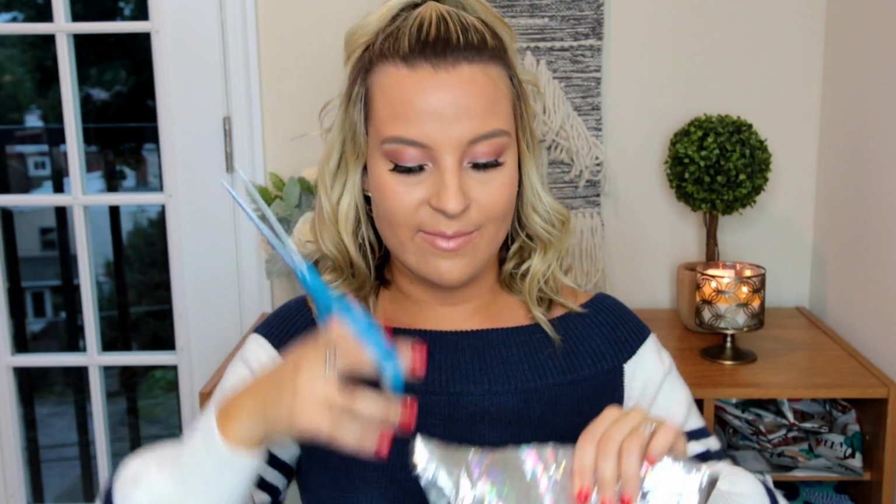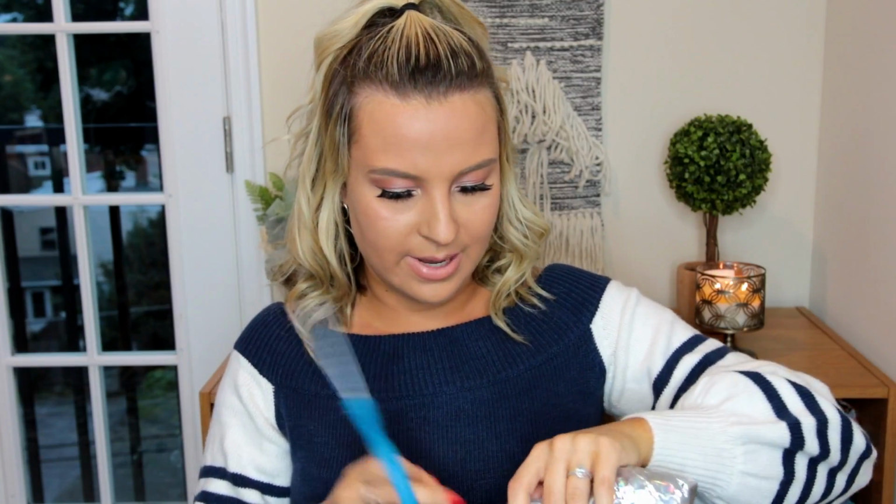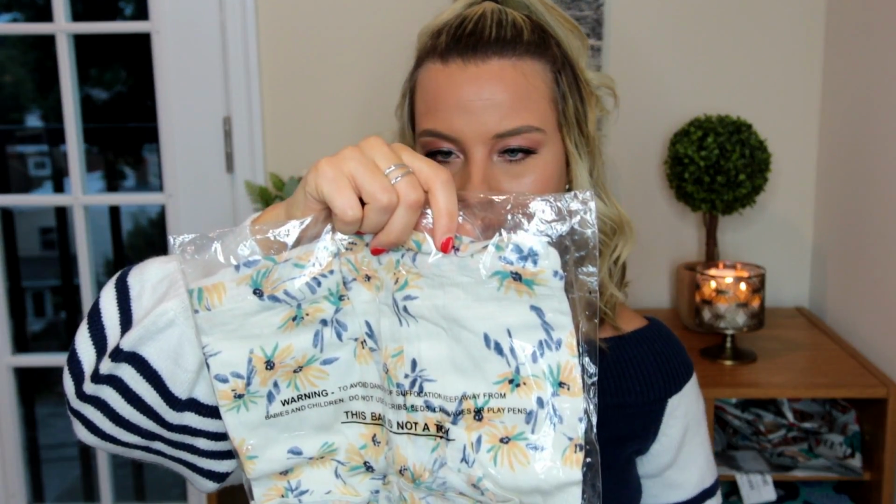So I have my scissors, but it actually is opening really easily. So this is honestly just so exciting. I've never heard anything like this. I think I told them my size, but I don't really remember telling them much else. So let's see if they got my style down or not. Okay, so first I got this.